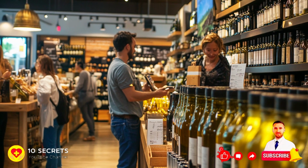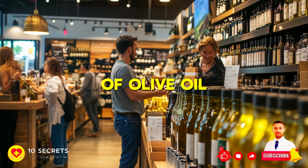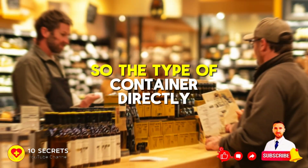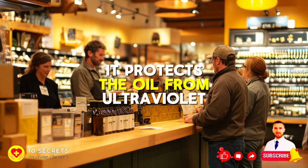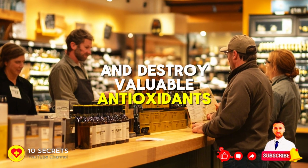Packaging. Proper packaging plays a crucial role in preserving the freshness and benefits of olive oil. This product is sensitive to light, air, and temperature, so the type of container directly affects its quality. The best option is a dark glass bottle. It protects the oil from ultraviolet rays, which can trigger oxidation and destroy valuable antioxidants.